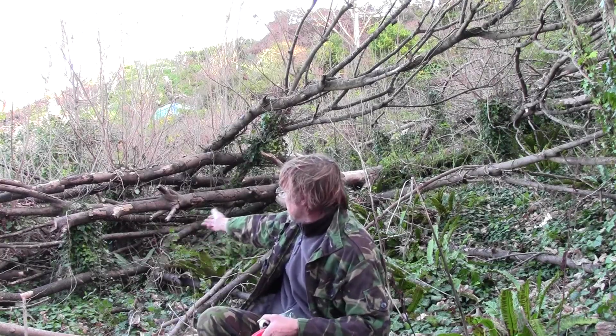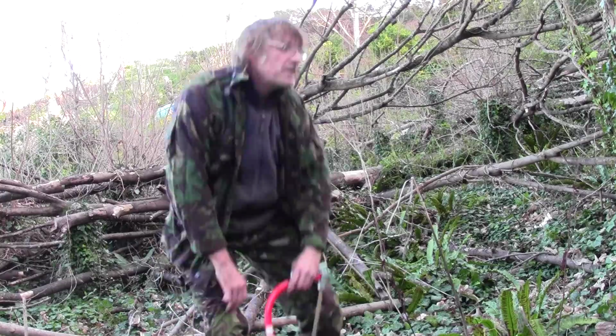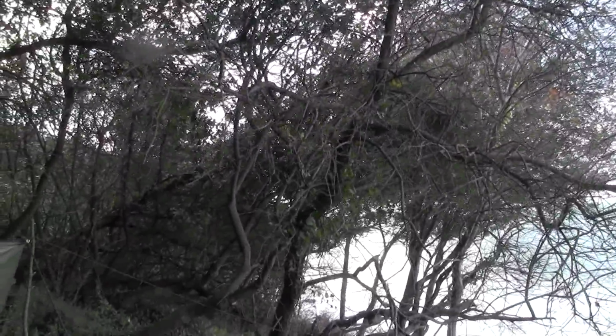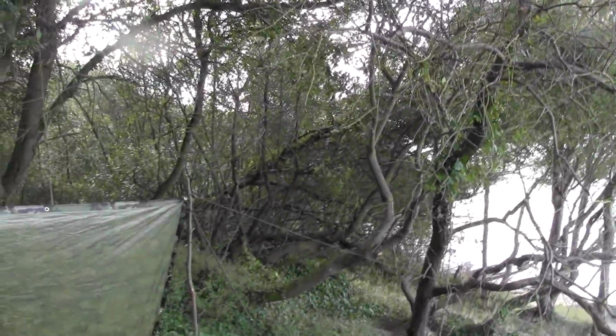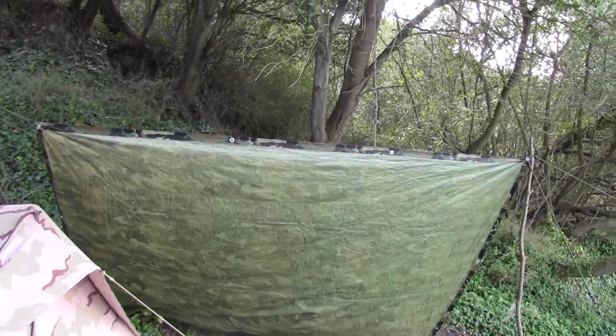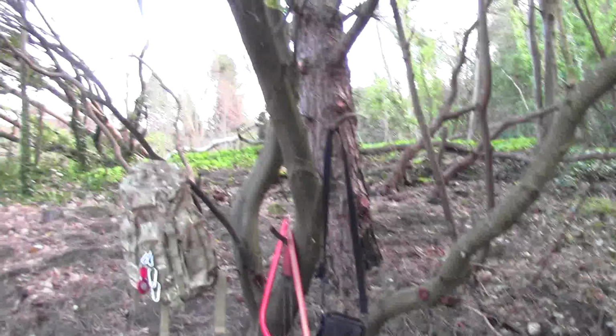Absolute stacks of wood here, folks, as you can see. All this dead fallen sycamore here. Absolutely perfect firewood, brilliant stuff. And the little tarp up there, folks, just to keep a bit of the wind off as it's coming from that direction there. All about set up now.